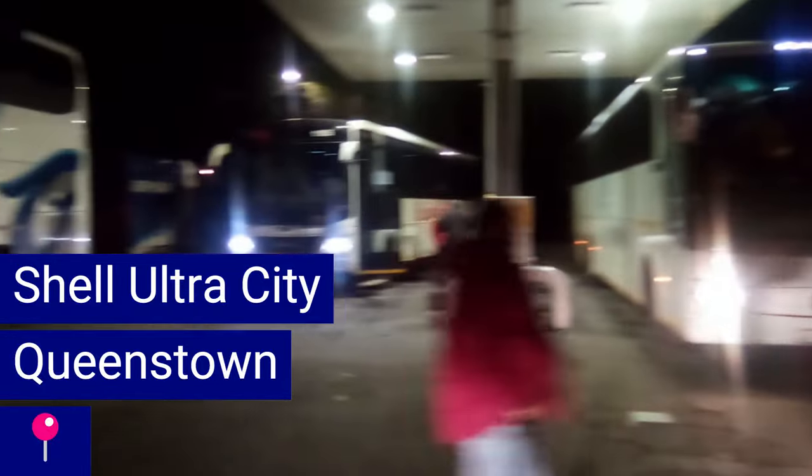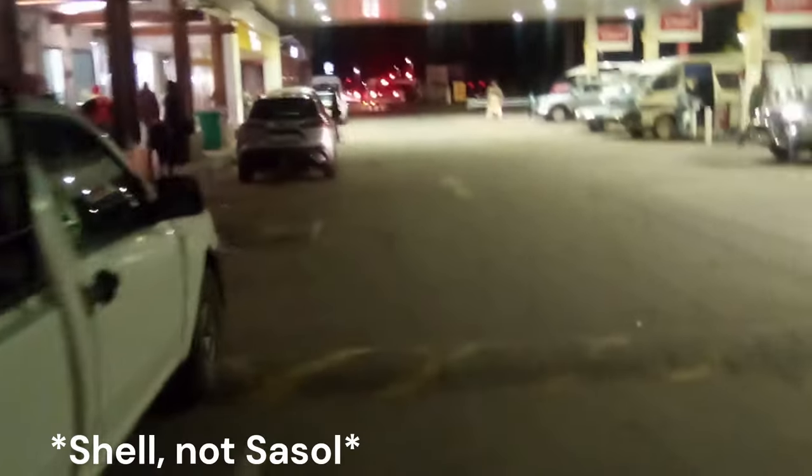Queenstown Komani right now. We're at Queenstown right now. There's our bus right there, 2830. And then right here is Villa Mora, and over there is Eagle Liner. And there are two Delta buses here, and then there's another Eagle Liner bus right here. Taking a break at Sasol Queenstown.